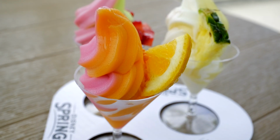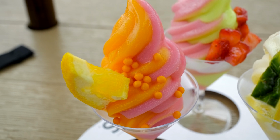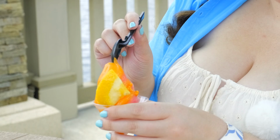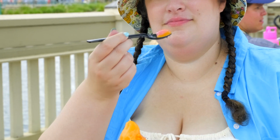Our final little sampler is Dole Whip orange and Dole Whip watermelon, and it has little crispy pearls on it and a piece of orange. And this one was so good. This is my first time having watermelon Dole Whip. It's pretty hard to find. It only comes out in the summer, and I love it.